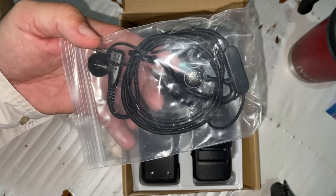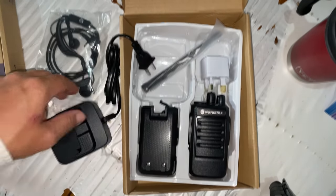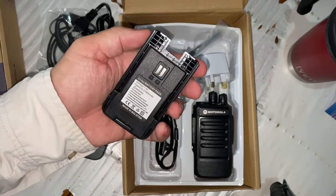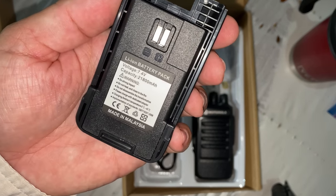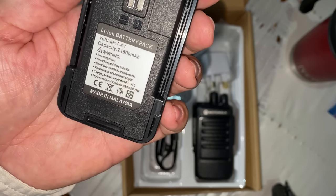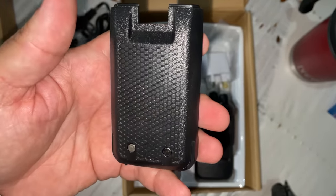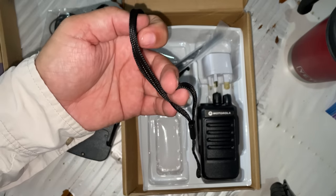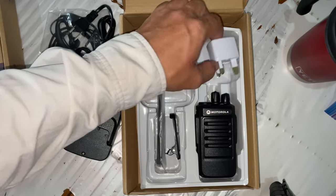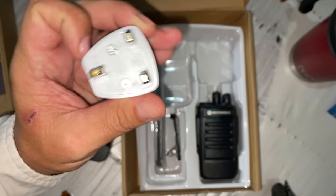All right, this particular model came with a headset. It looks like we got the charger. Goes in there. Got a battery. Let's check what it says on the battery. This is 7.4 volt, 21,800 milliamp hours, made in Malaysia. Okay, if we believe that. Got a wrist strap, belt clip, antenna, three-prong wall charger for export only.